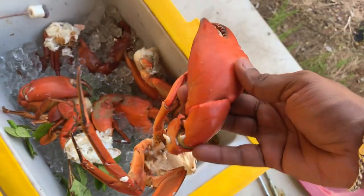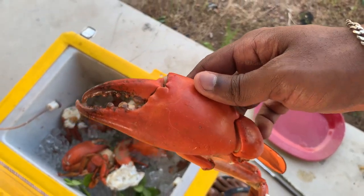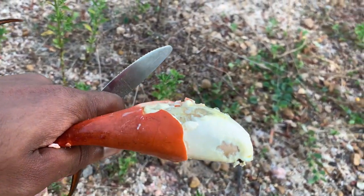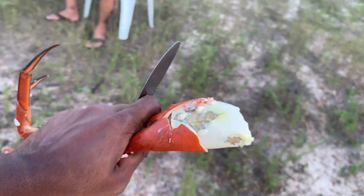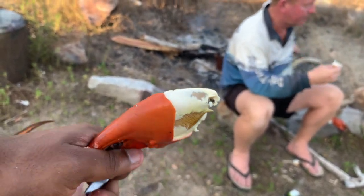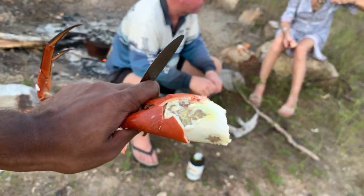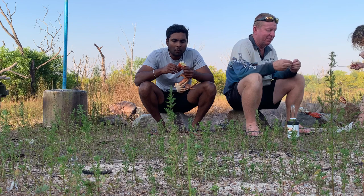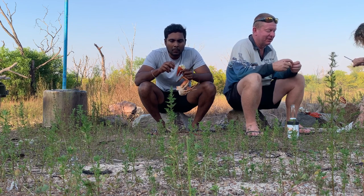Cool, after the crab pieces cooled down and were ready to eat, everyone grabbed a piece. Claws of the mud crabs are the tastiest part, which has the biggest flesh, and most of the mud crabs also have a fatty layer around their flesh inside the claw, which adds more taste when you eat them. We all sat together around the campfire and started eating the crab parts.